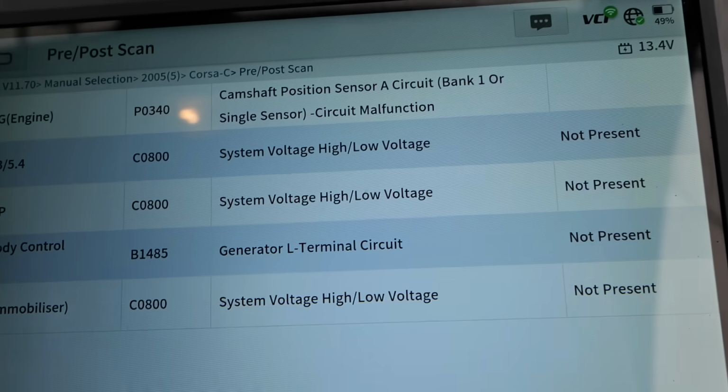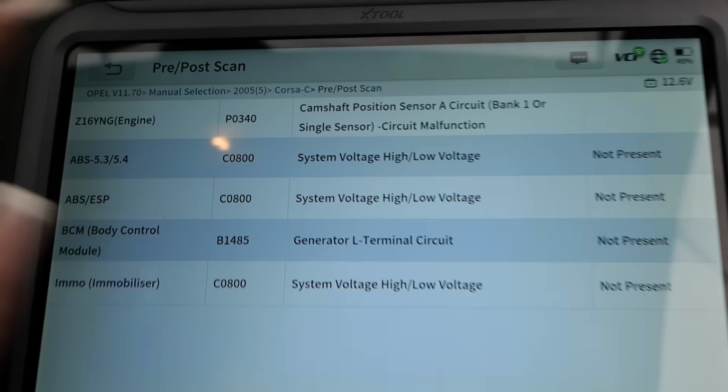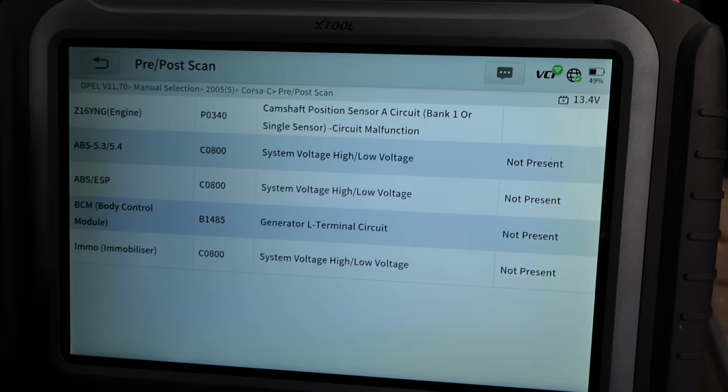Okay, so the only one that's active is camshaft position sensor, bank 1 or single sensor. That is literally minor and all the other ones are just old. Okay, I really wasn't expecting that. I really thought there would be so many more codes. There are 4 that aren't present currently, so they are old codes, and the only one that is left is the camshaft position sensor. And I don't know why I was expecting a lot worse. I suppose the state of the car makes you think that the car's not a good car itself.